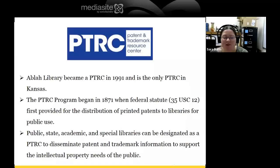Patents to libraries for public use. Any kind of library, pretty much, a public, state, academic, or special library can be designated as a PTRC to disseminate patent and trademark information to support the intellectual needs of the public. Our focus is now on information and outreach as opposed to just providing print material.